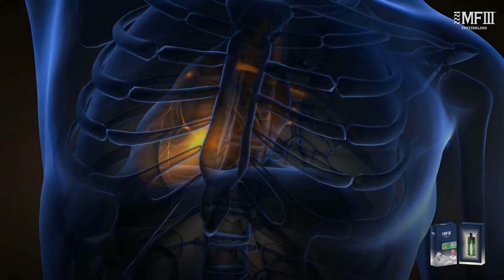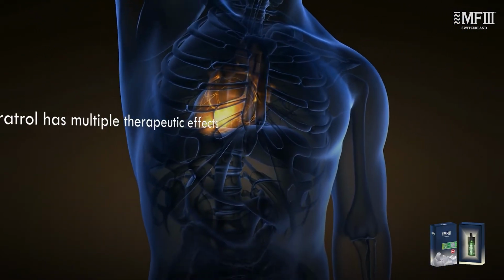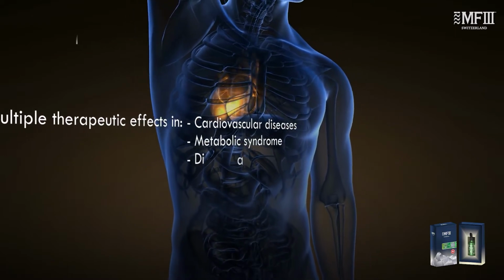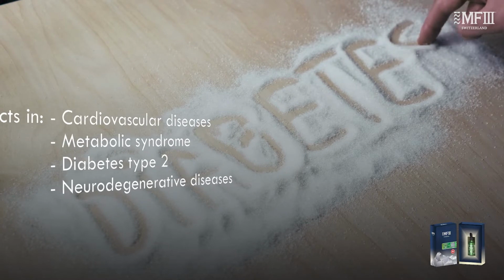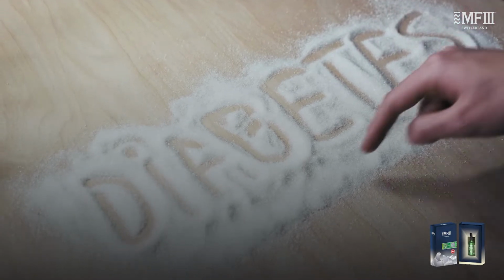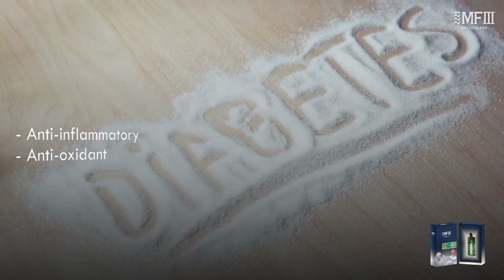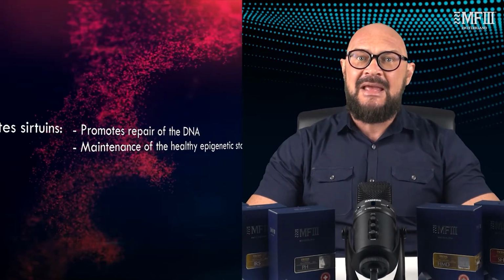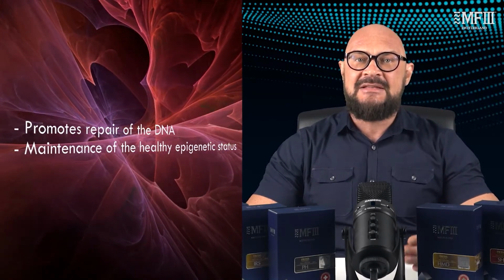Resveratrol is a versatile natural compound with multiple therapeutic effects in cardiovascular diseases, metabolic syndrome, diabetes type 2, and even neurodegenerative diseases. It has anti-inflammatory and antioxidant properties, but most importantly, resveratrol activates sirtuins. Hence, it promotes repair of the DNA and maintenance of the healthy epigenetic status.